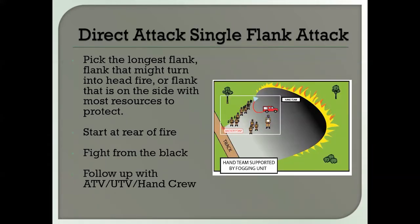So if you have a potential spot fire or fire get away from you, it's always good to know how to get it knocked down. The best way is to pick the longest flank, or the flank that might turn into a head fire, or the side that has the most resources to protect. So if you have a fire get out and to the west it's houses and it's moving that direction, get that flank. Basically what you do is you start at the rear of that fire and you just work up to the head of the fire and put it out.